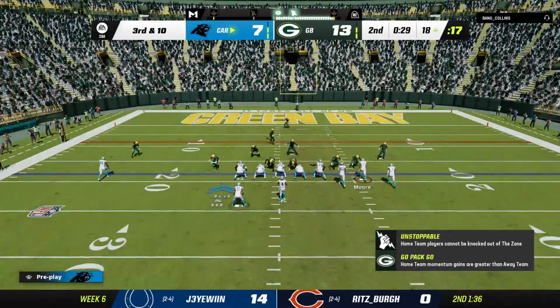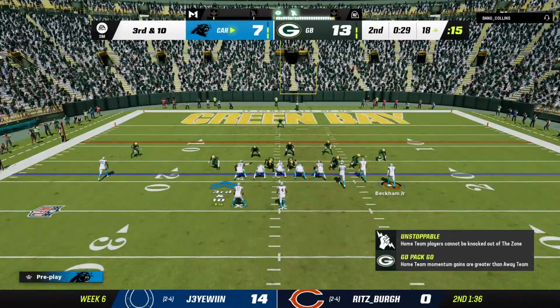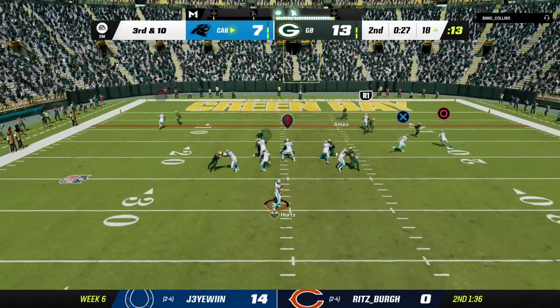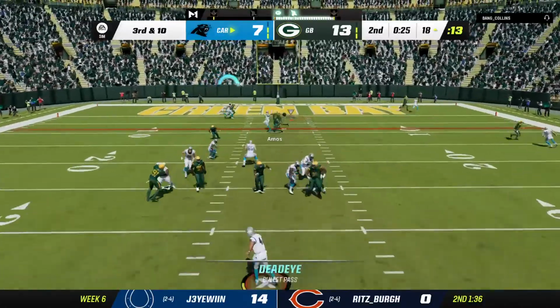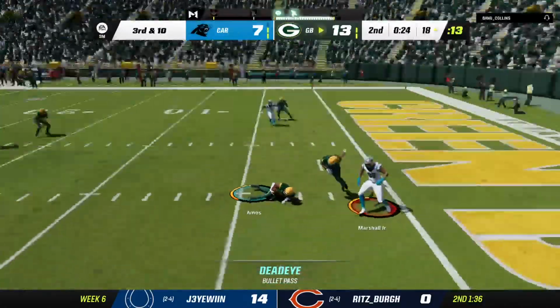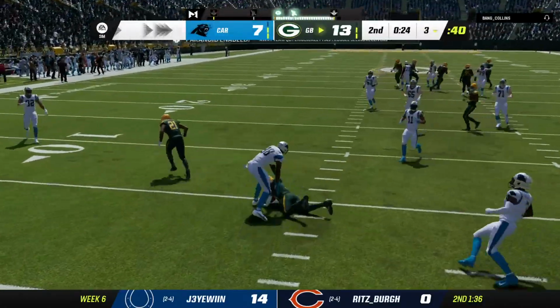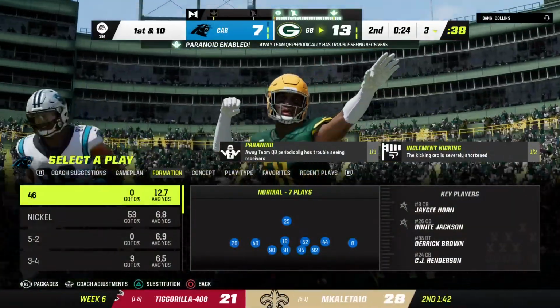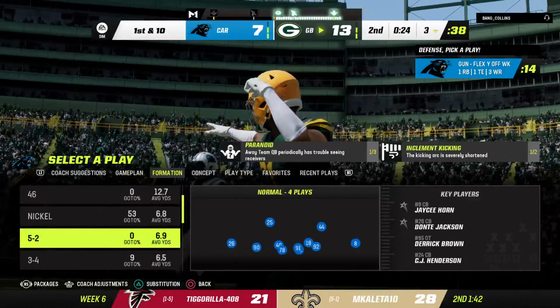This offense was on the move. Now 2 straight incompletions have them looking at third and 10. Back to throw again. Looking for Marshall, but it's intercepted. Adrian Amos with a pick. And the Packers are going to take possession here at their own 3-yard line.